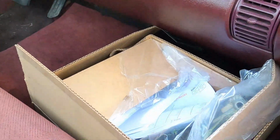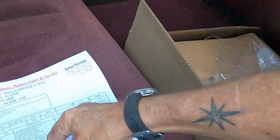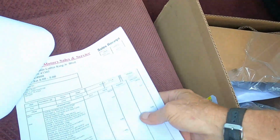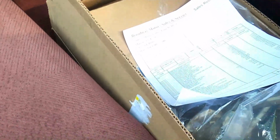Got the box full of parts and the paperwork. The total bill was $1,500 labor, but the total bill wound up being, you see everything that was done here. There's your total, $2,671.40. We factor in the $19.50 I paid for the engine, $19.50 plus tax, and you guys can do the rest of the math on that. But these are all the parts that were removed.